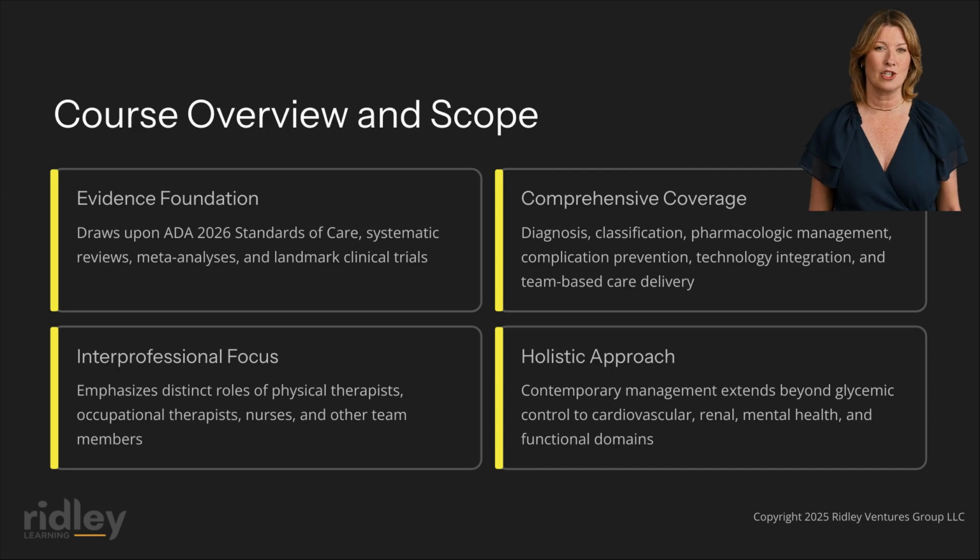This continuing education course provides a comprehensive, evidence-based update on diabetes management specifically designed for the interprofessional healthcare team. Drawing upon the most current clinical practice guidelines, including the American Diabetes Association's 2026 Standards of Care, systematic reviews, meta-analyses, and landmark clinical trials, this course addresses the full spectrum of diabetes care from accurate diagnosis and classification through pharmacologic management, complication prevention, technology utilization, and team-based collaborative care.